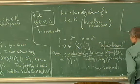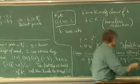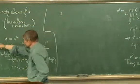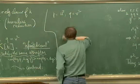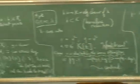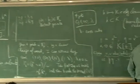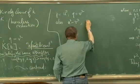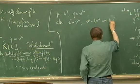Okay, so what am I going to say about U and V? Well, the thing I've got is that P is U squared and Q is V squared. So I'm cashing in, I'm making use of the assumption here, right? But I've got two other linear combinations, also U squared minus V squared and U squared minus lambda V squared, which are linear combinations that are perfect squares.